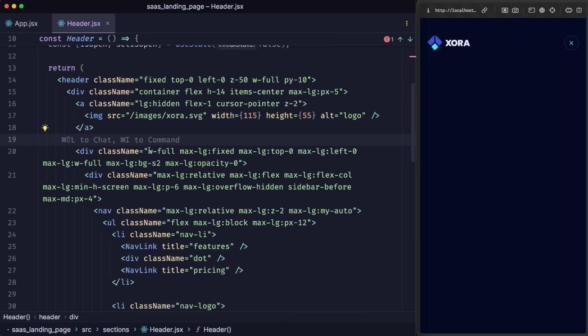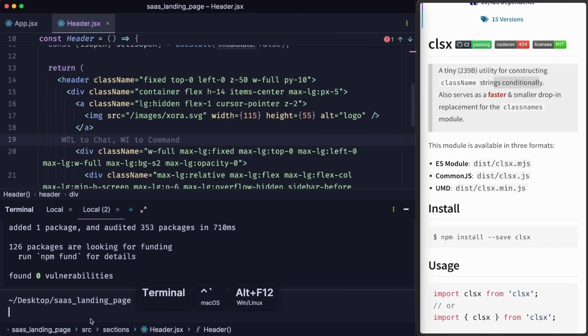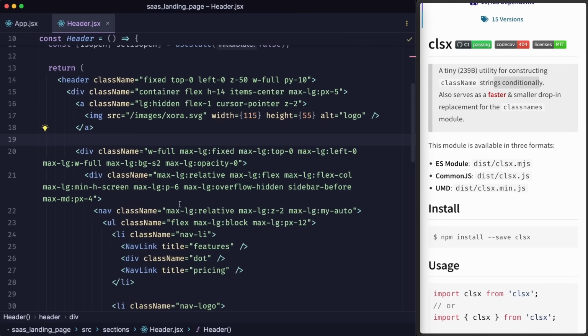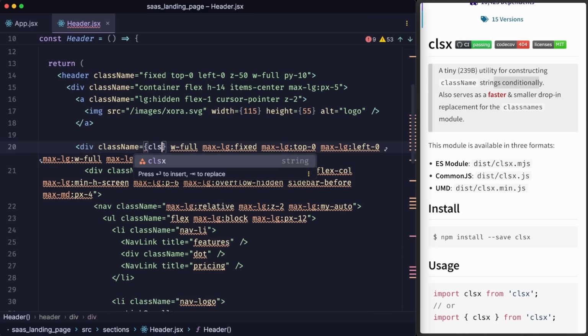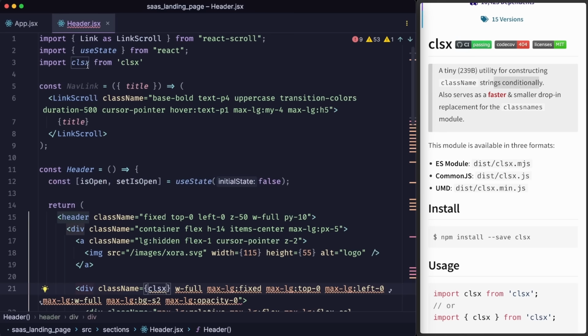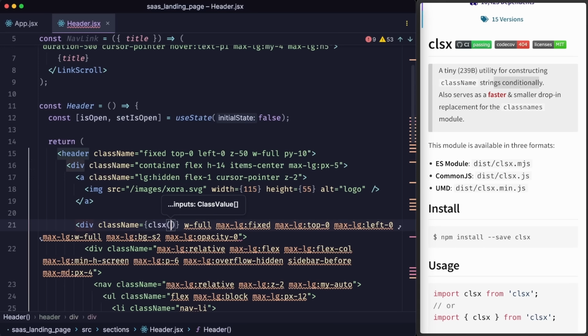And we'll do that using a package called clsx. clsx is a tiny package that allows you to construct class name strings conditionally. That's all that it does. So let's simply install it by running npm install clsx. Great. Once you install it, its usage is pretty simple. Instead of automatically providing class names here, you turn this into a dynamic block of code. You call clsx and you import it from clsx. That has to look like this, import clsx from clsx, and then you expand it as a function call.